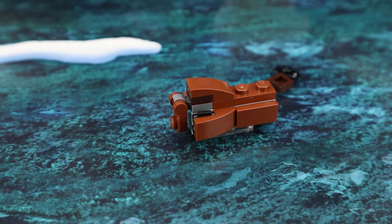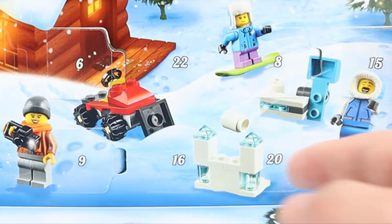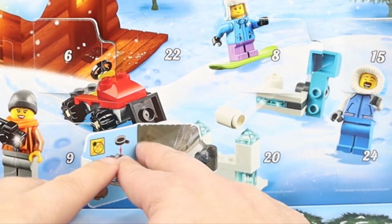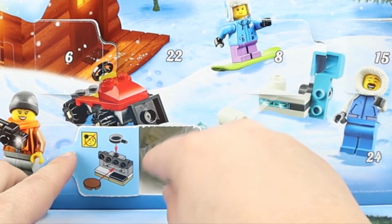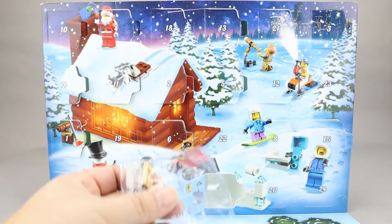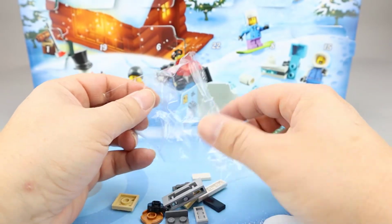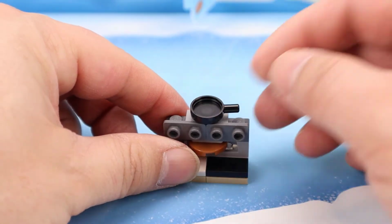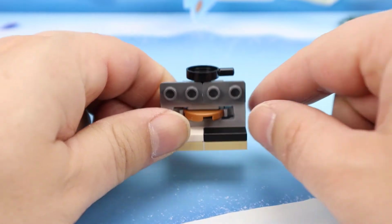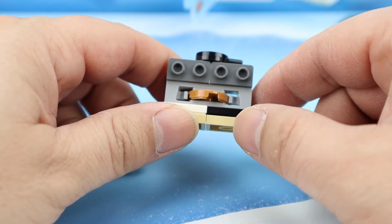Let's take a look at today's city set. Here's our city advent calendar, and it looks like day 16 is right here by our ice castle. And it looks like we have a stove or oven piece. Here's our little stove piece. As you can see, there's a frying pan here on the top. These 90-degree angled pieces here indicate probably the knobs for the stove and the oven.